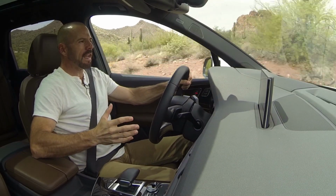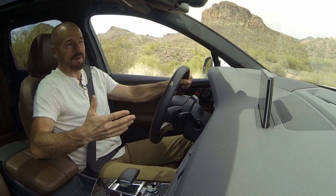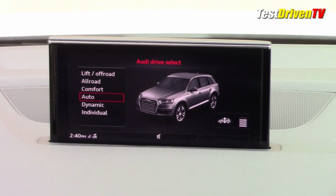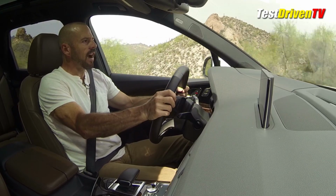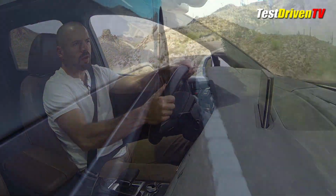When it comes to ride and handling, they've employed a lot of technology here to make this pretty dynamic. And the first thing is the adaptive ride control suspension. Air suspension, it's fully adjustable. It's got a number of different settings for a soft ride, a comfortable ride, an automatic ride, a dynamic ride, which is where I've got it set right now, dynamic. That means it's tighter, a little bit more high performance for where I'm at right now, which is a windy road up here in the mountains.